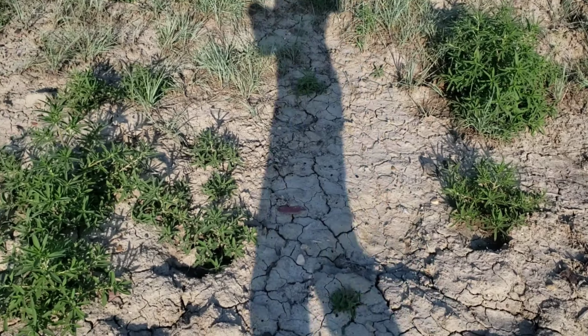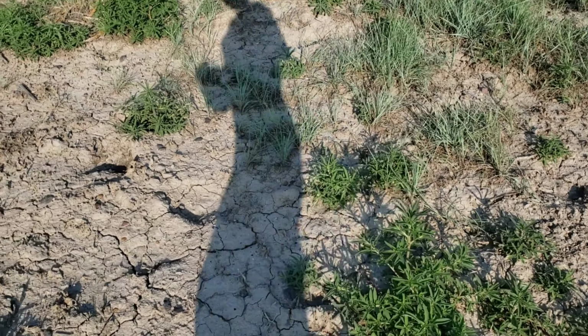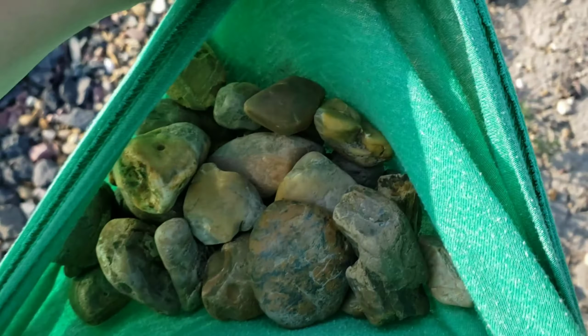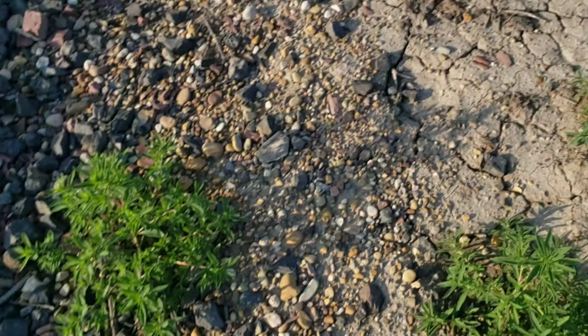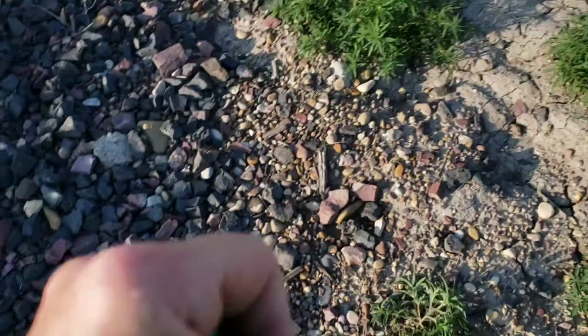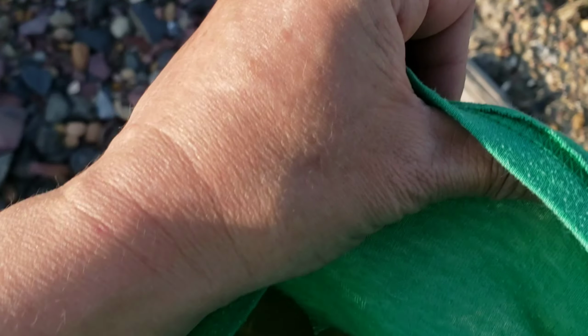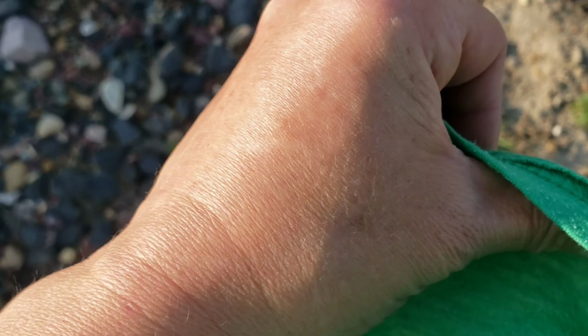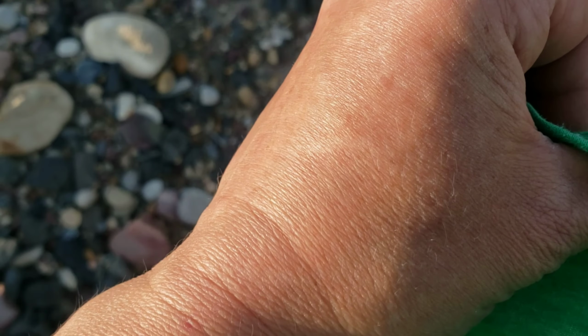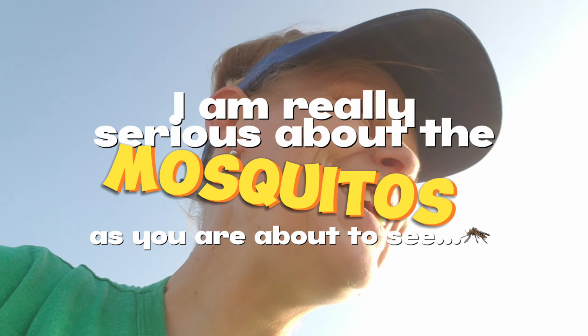You guys ever do this maneuver? Fill your shirt up with rocks. Carry it like a 7-year-old. Nothing makes me feel more like a 7-year-old than that move right there. I overfilled my bag. Now I got them in my shirt. Why do I do that to me? I've got more rocks than I could carry. And so now I can't even defend myself against the horseflies and the mosquitoes.